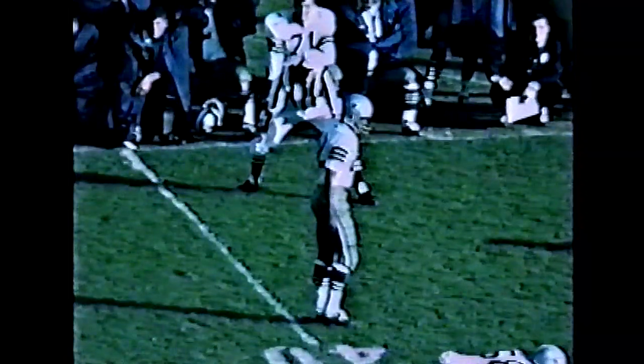Let's check this now on the spotlight camera. Watch Clark from the upright position. Drive Keys back, and then come back for the football. Fine effort by both players.